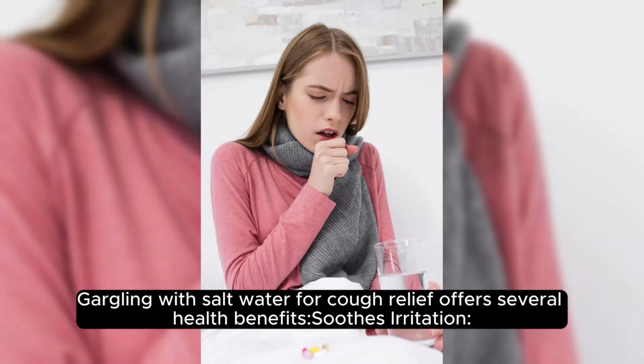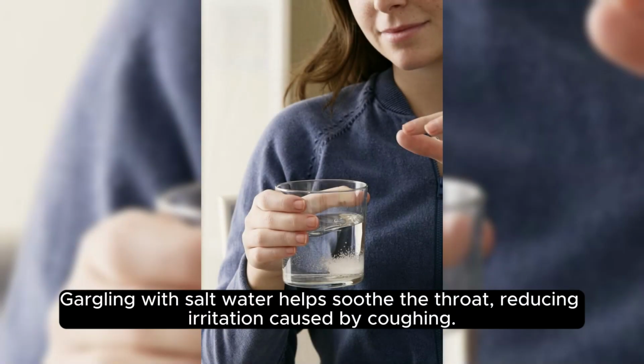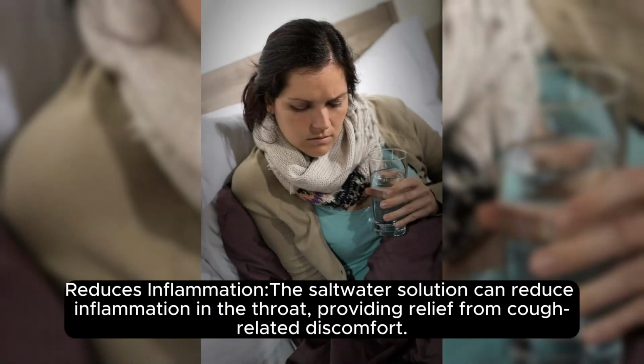Gargling with salt water for cough relief offers several health benefits. Soothe irritation. Gargling with salt water helps soothe the throat, reducing irritation caused by coughing. Reduce inflammation. Salt water solution can reduce inflammation in the throat, providing relief from cough-related discomfort.